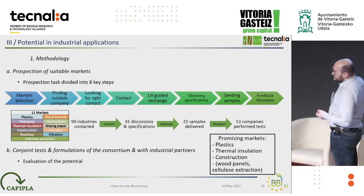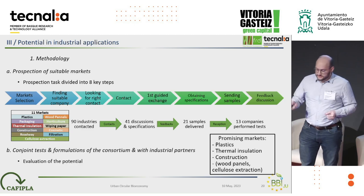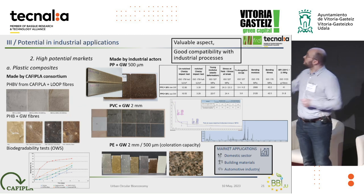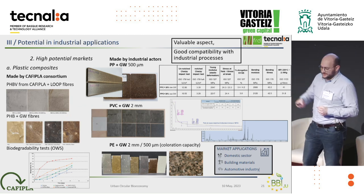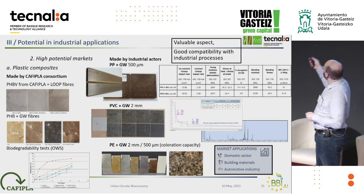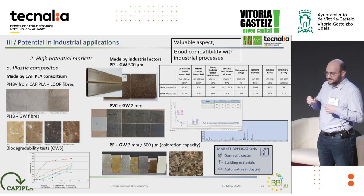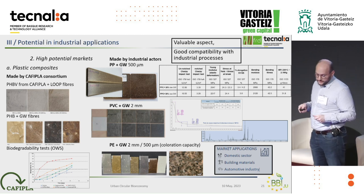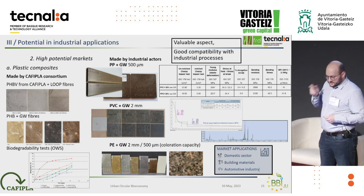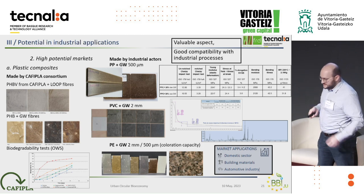So the markets with the most promising applications are the plastics market, the composites, the thermal insulation, and the construction, for example. So the results on the right, Thomas already showed you those plastics just before. Some were made with what will be presented just after that, so the plastics made from the Kefipla loop. And we incorporated some fibers inside, and those plastics were tested in terms of biodegradability, for example, and mechanical resistance.